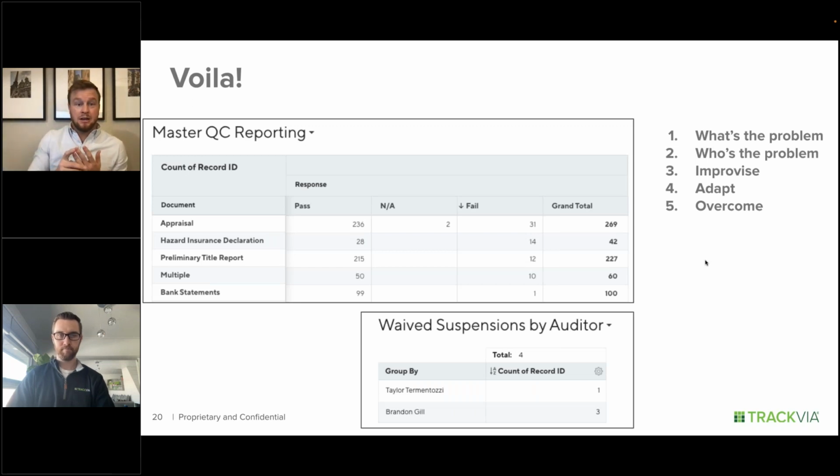The voila moment here is we can now report on the questions that were passed or failed, and if something goes through quality control and it's passed and later becomes an error, we know the document where it failed. Maybe what's the problem? Is the problem how we phrase the question, or is it an individual that is passing something that then becomes a failure, right? You can use the data to make actionable insights here.